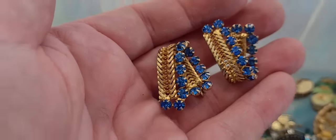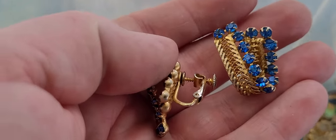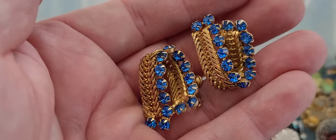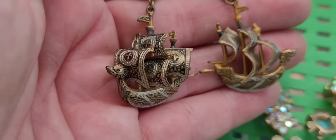So I found the match to the Vendome, ladies and gentlemen. And they're screwbacks, and they're beautiful, and they're unusual, and I'm going to get them, hopefully. Look at that. I've definitely got plenty to sell. Look at these.